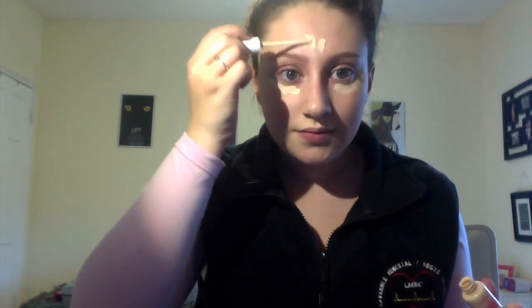Okay, so the next thing I'm going to do is take some concealer, and this is the CoverGirl Ready Set Gorgeous Concealer. I'm not sure what color it is, but I'm pretty sure it's the lightest color they have. I'm going to put it underneath my eyes. I also put it on the middle of my forehead, down my nose, and a little bit on my cheeks, kind of under where the contour would be. Then I'm going to take my beauty blender and just blend it out.